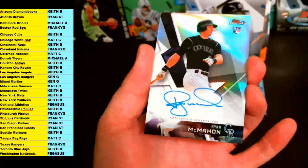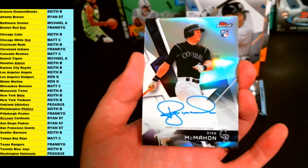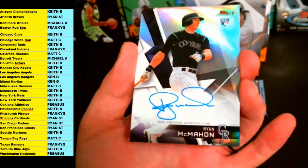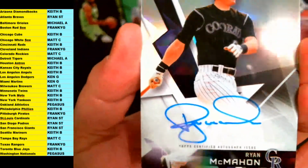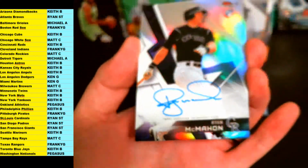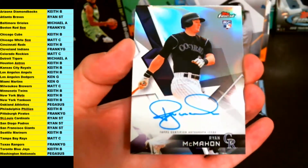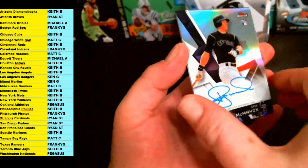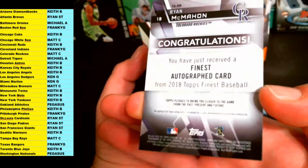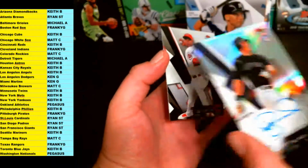Rockies, boom, on card rookie auto for the Colorado Rockies going out to Spider-Man. Picking up that Ryan McMahon rookie auto on card. Looks like a refractor too, man. That's nice. Ryan McMahon for the Rockies. No sticker. And yep, Topps Finest. Congratulations, Ryan McMahon on card rookie auto.